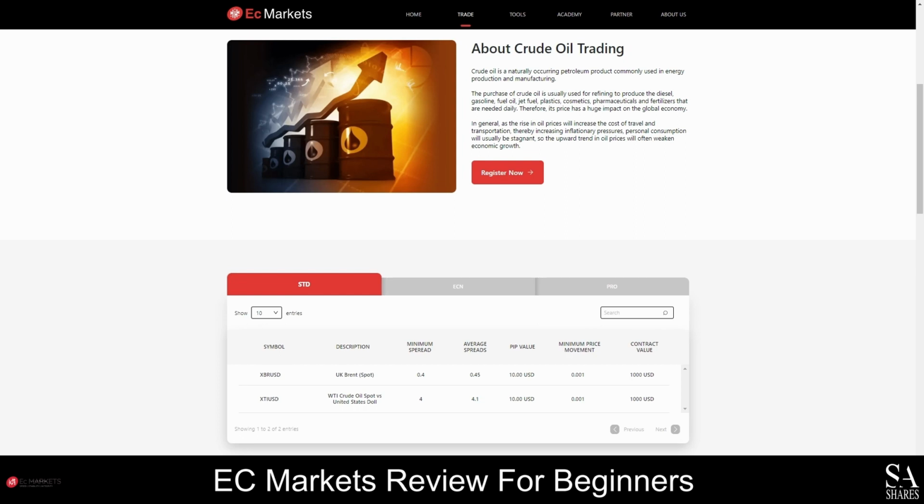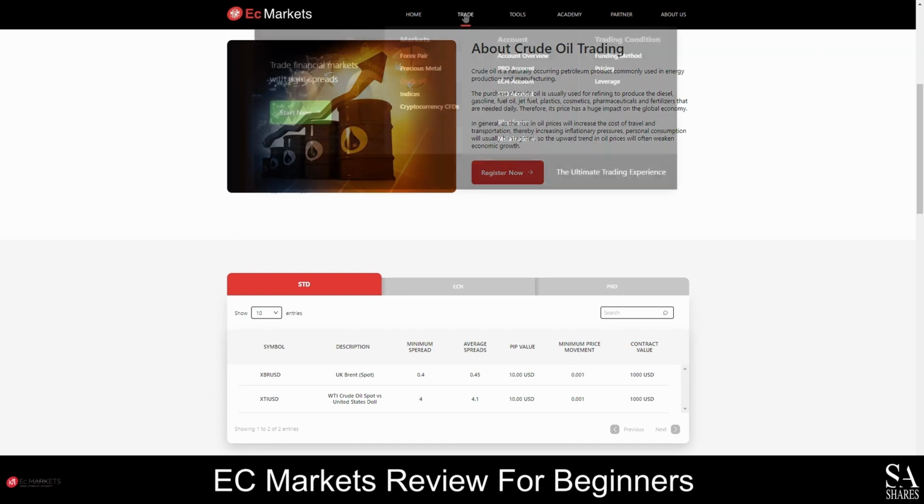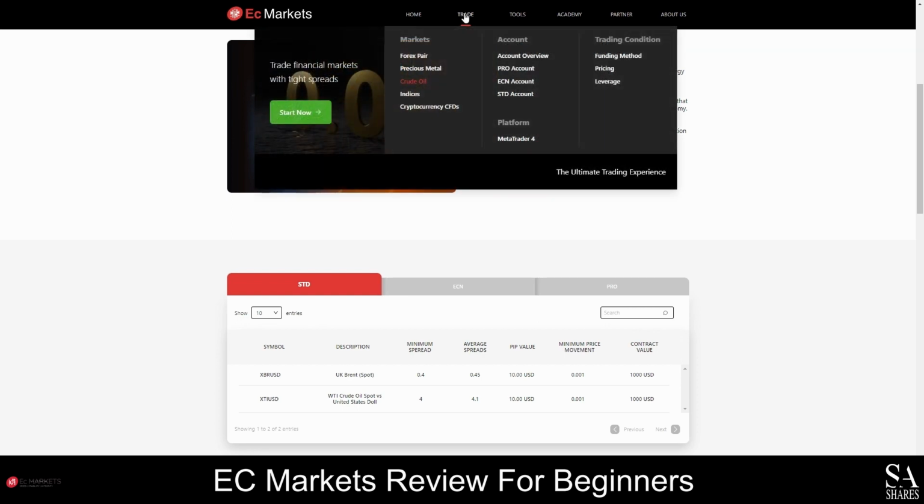You can find out more about the instruments you can trade with ECMarkets by hovering your cursor over the Trade tab and choosing an option from the drop-down menu. A detailed overview of each instrument is provided, and the average spreads of all instruments can be viewed by heading to the Instruments page.